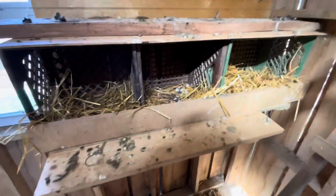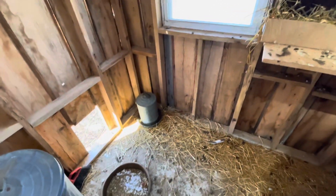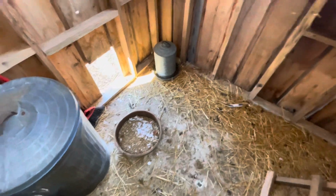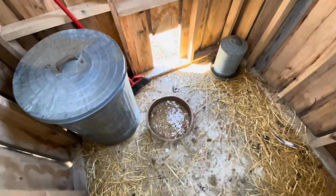Here's where the nesting boxes are. I don't have any eggs today, but I've got about five eggs in the last week, which isn't bad since I think maybe only one of them is laying right now. So anyway, that's inside the coop.